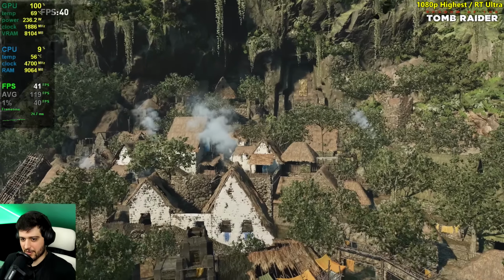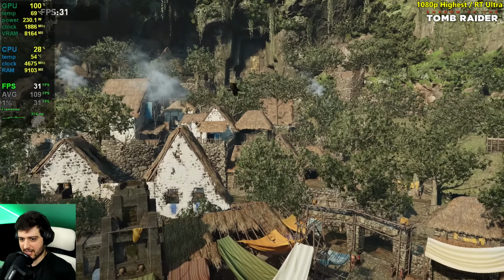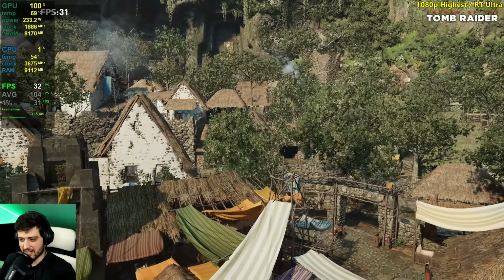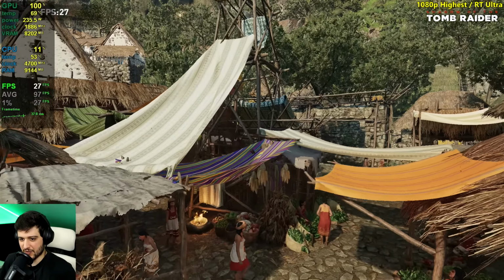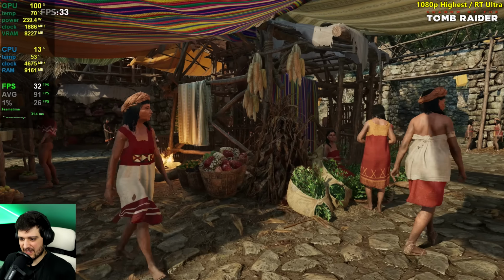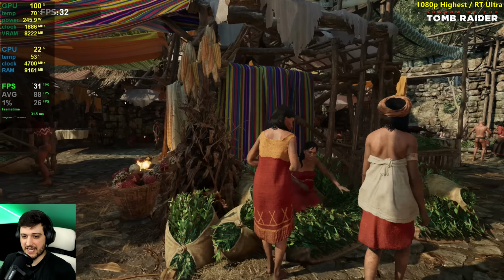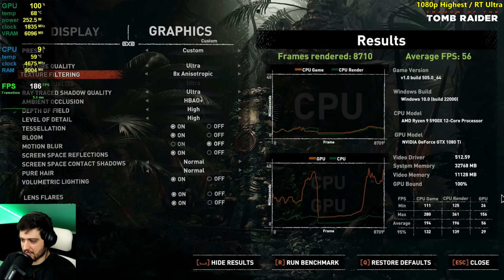It's starting to drop by a lot there, into the 30s already, and we're not even down there yet. Damn, this might actually drop from 30 right here. Yes. Okay. So it's not a good idea to play this game with RT enabled and the 1080 Ti, unfortunately. Okay, so here we got the results.